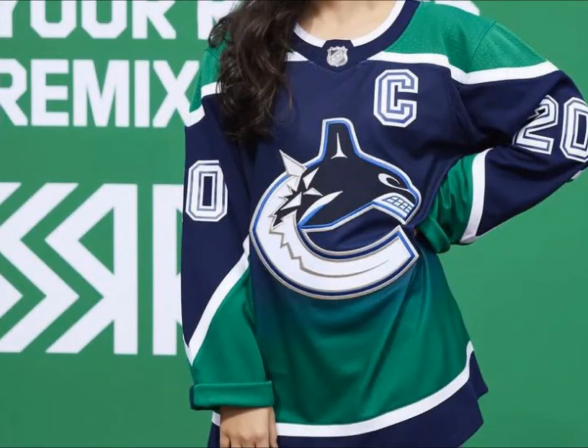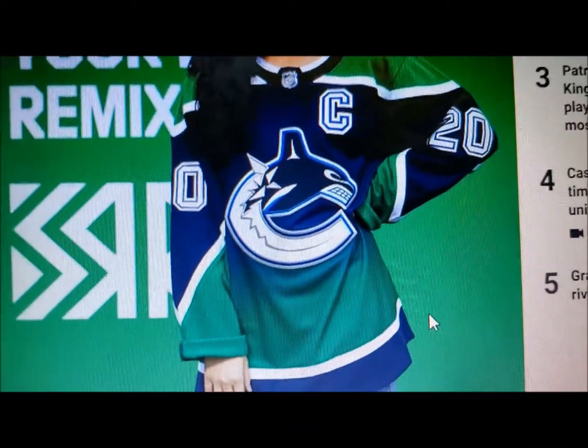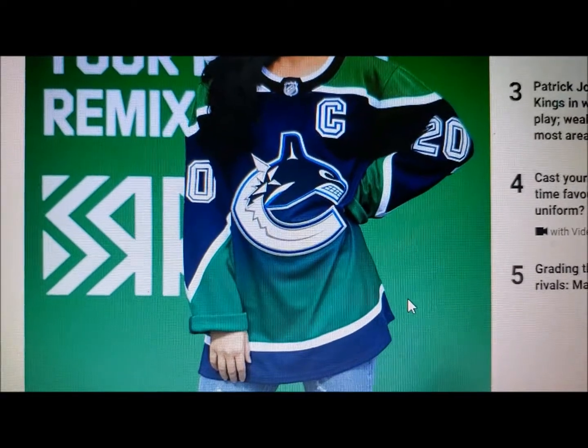This is lucky number 13 in the retro reverse jerseys. And I guarantee you, I'll have a much better reaction to this one than I did the last one. We're talking Vancouver. Let's talk about it. She's here. And she's there. I'm not gonna lie, I'm digging it. Of course, I've always liked this look.